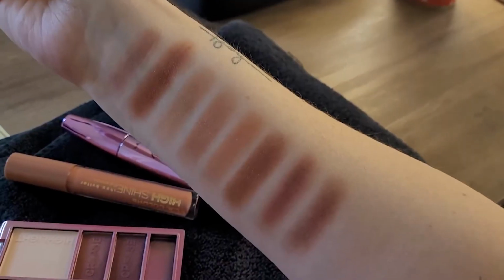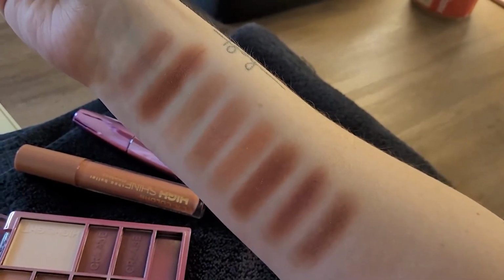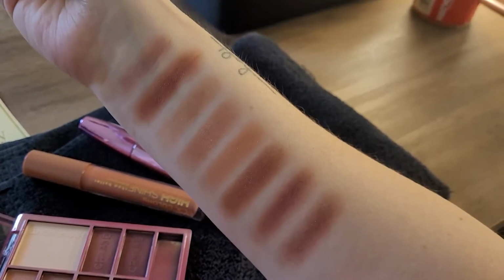So I want to do some swatches of this palette. I will just do them on my arm and then show you guys. Alright, I had to bust out the phone to show you my swatches because I swatched them on a part of my arm that I can't like twist my arm to get it right in the camera. So, but here are the swatches.